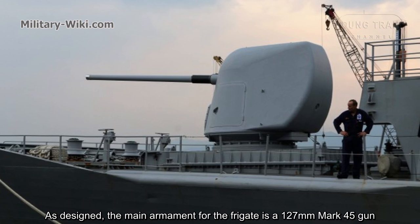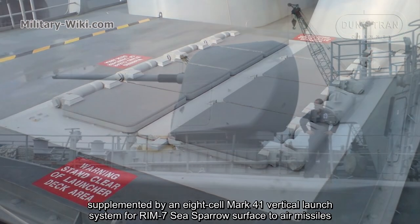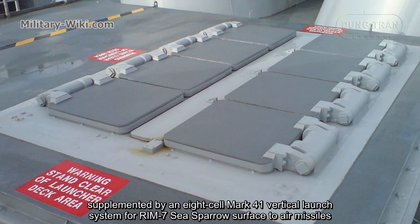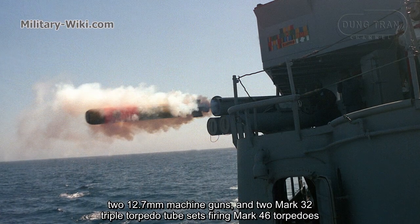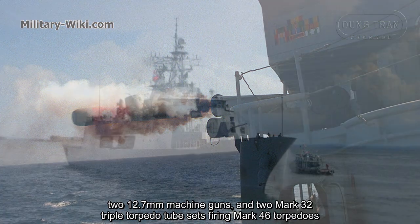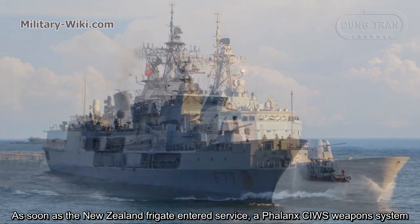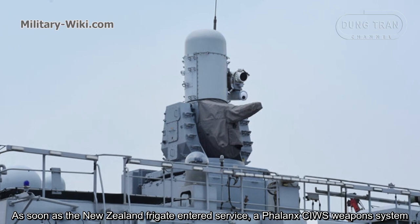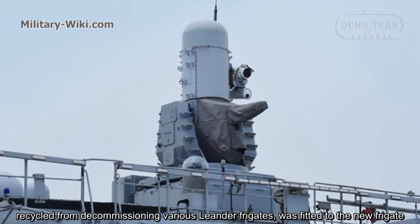As designed, the main armament for the frigate is a 127mm Mark 45 gun, supplemented by a Mark 41 vertical launching system for RIM-7P Sea Sparrow surface to air missiles, 2 12.7mm machine guns, and 2 Mark 32 triple torpedo tube sets firing Mark 46 torpedoes. They were also designed for, but not with, a close-in weapon system. As soon as the New Zealand frigate entered service, a Phalanx close-in weapon system, recycled from decommissioned Leander frigates, was fitted to the new frigate.